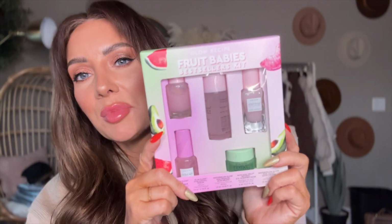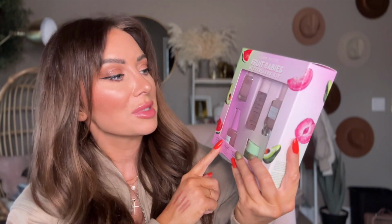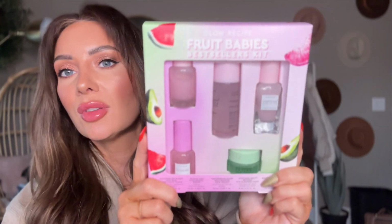We have quite a few trips planned for this year, and it's small sample sizes of some of my favorite products from Glow Recipe. I use something from Glow Recipe every single day. So they have the niacinamide dew drops, the hyaluronic plump serum, the toner, the watermelon moisturizer, and then the avocado eye cream. So it's a great little sample size if you are wanting to try some Glow Recipe products. This is a great way to try quite a few products at a fraction of the cost.